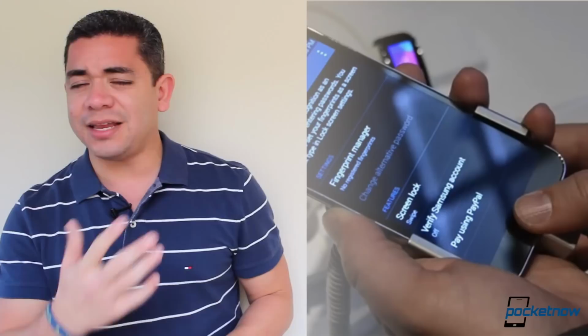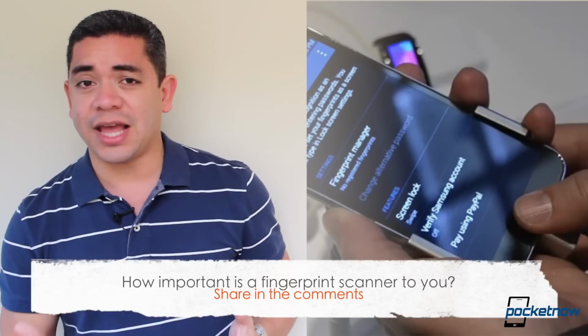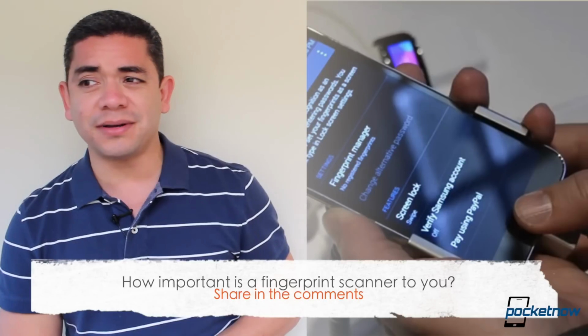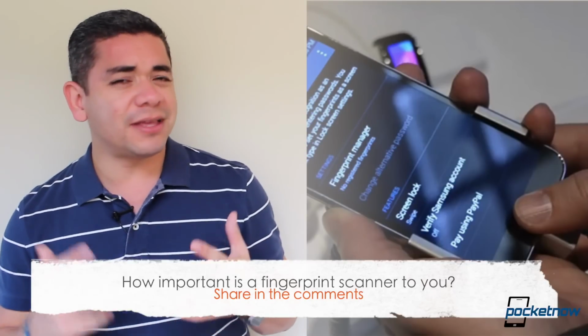But it does lead me to the question of the day. When buying a smartphone, how important is it for you that it brings a fingerprint scanner? In my case, because of how easy it is to handle the iPhone, then yes, it has become important to me, but then again, I've learned to live without it in the last few weeks that I've been testing the Moto X and the Lumia 930, so it really depends on your taste.